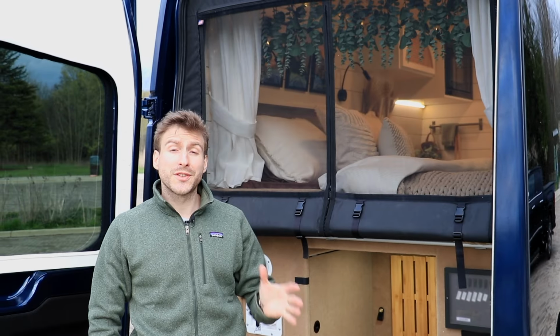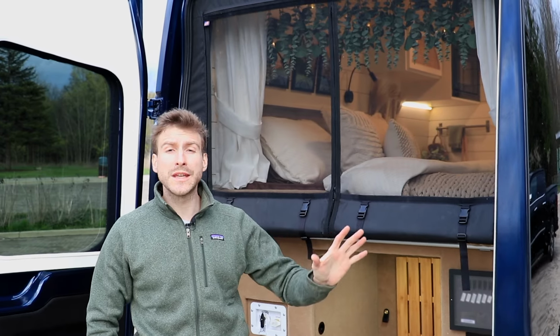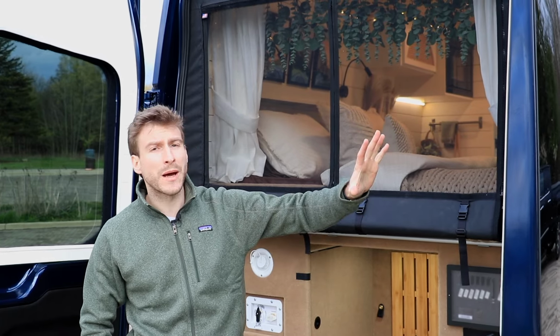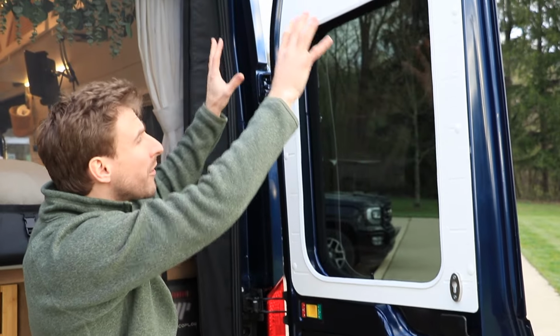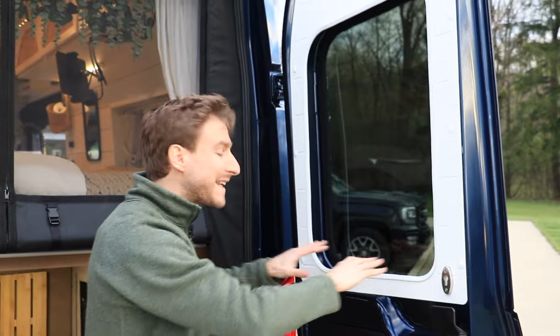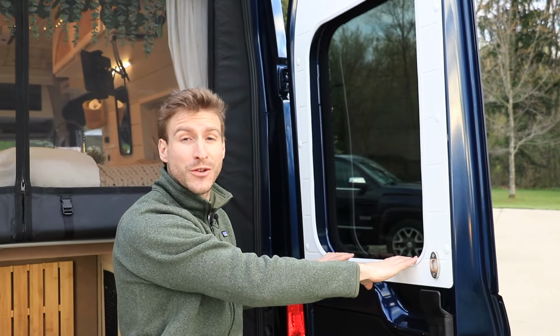For the back panels, Sarah wanted to be able to use the insulated window covers inside the panels. So we made the window panels a little bit bigger for her to have easy access to install the covers.